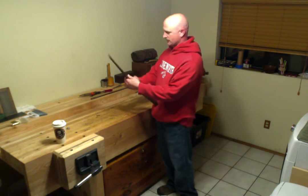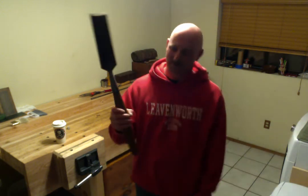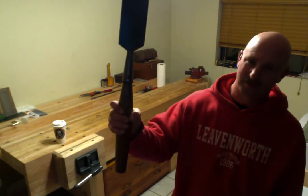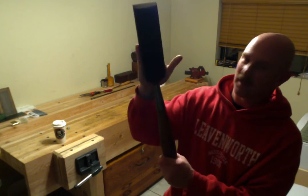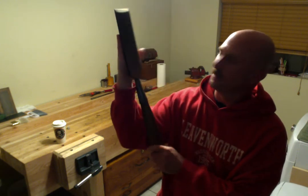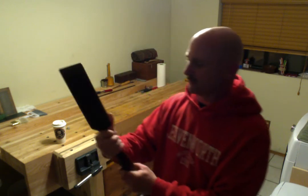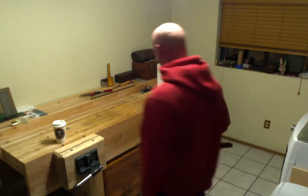So yeah, excited about the slick. This is a massive tool. If you've never held one, I can barely get my hand around this sucker, to give you any kind of size. I'm a big dude. Not a big dude, but, you know, 6'1", 203 pounds. I just got weighed yesterday.